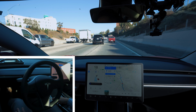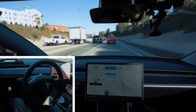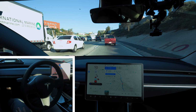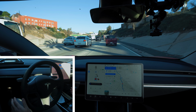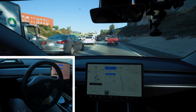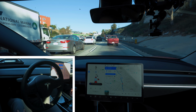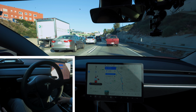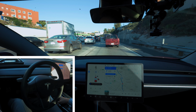If you don't know what phantom braking is, it's when you're on Autopilot going on the highway or any roads, and it just starts to brake heavily for really no reason, or you can't tell why. And so you kind of freak out, and it's really jarring actually, because you don't know why it's braking, and you don't want someone to rear-end you. So I typically keep my foot on the accelerator so I can accelerate out of that, just in case it does that when I'm driving on Autopilot.